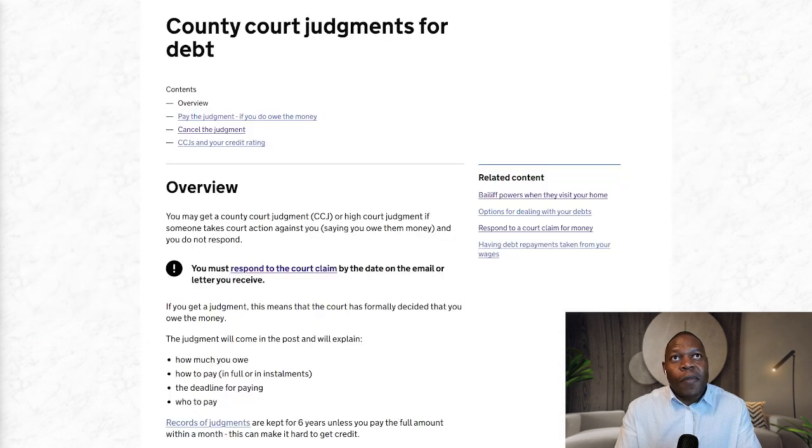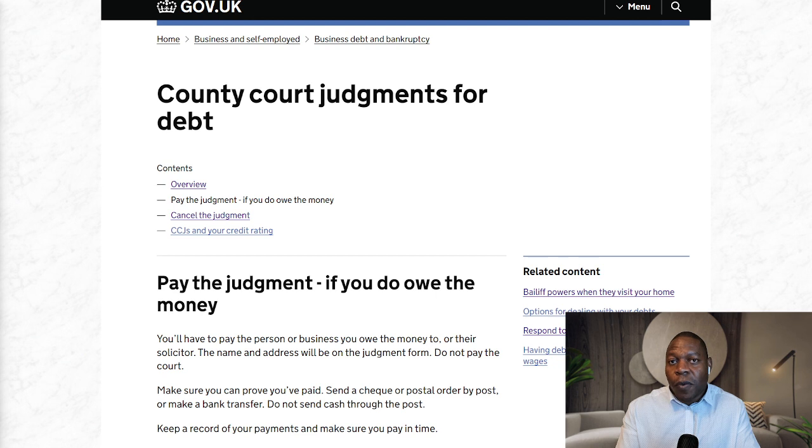Now, this is a government website which talks about CCJs. If someone takes you to court saying that you owe money and you do not respond, this is the most common reason that the judgment is issued. If a judgment is issued, it means the court has awarded that person the judgment for the amount they claimed. So essentially they're asking you to pay. Before you actually go and make payment, you can apply to have it removed.